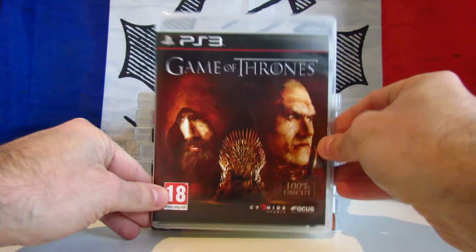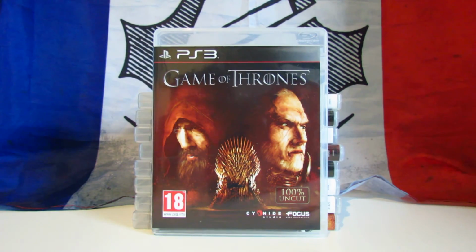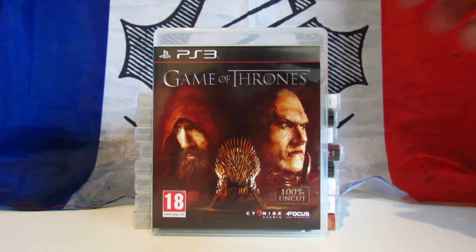The next one is Game of Thrones, developed by Cyanide and published in 2011 by Focus Home Interactive. It's an action RPG based on the novels of George R.R. Martin and on the TV adaptation made by HBO. While the TV show is critically acclaimed worldwide, this tie-in received mixed reviews, scoring 52 points on Metacritic. This game is not that rare, but still costs more than €15 on Amazon.